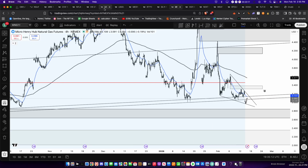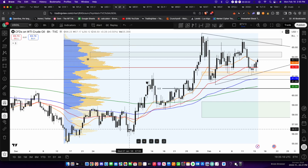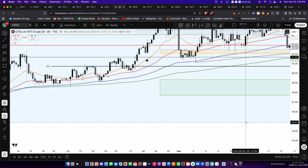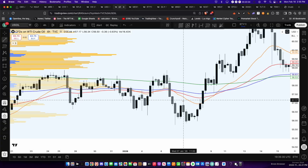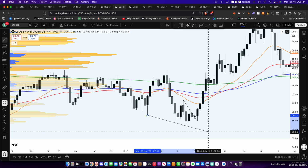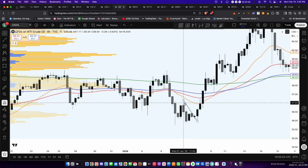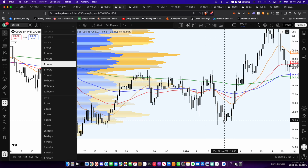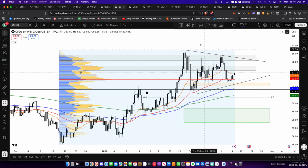This actually reminds me of the oil pattern that I longed right down here. This was beginning of January, and I caught this move. If I go to the 4 hour time frame, there was a pennant just like that down here. Pretty sure it was like something like this. Oops, the freaking magnet, man. Whatever. There was a pennant down there. I remember trading it, and I got it like around 56s. That reminds me of that.